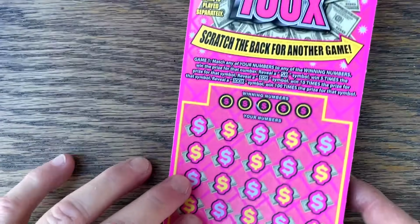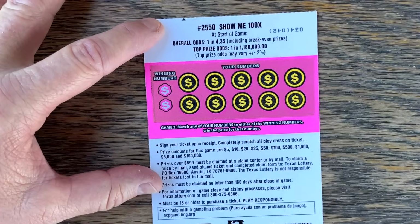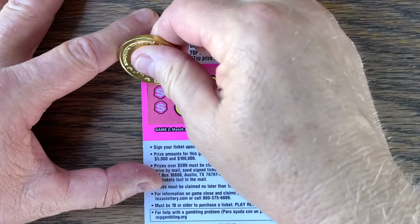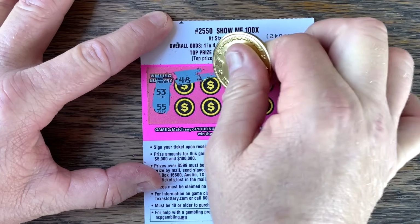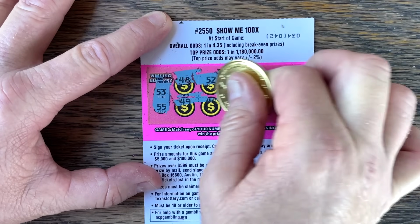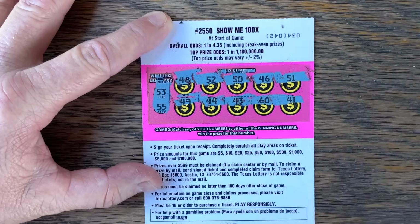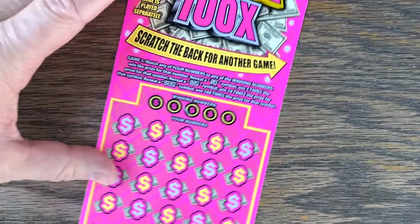Let's try some show me 100 times, starting on 34. Match win, 5, 10, 100 times. But let's start with the back first. 53, 55. All right, nothing on the first. Oh, my. Almost threw it away. Nothing on the back on the first one. Let's try the front side.